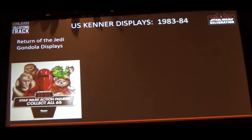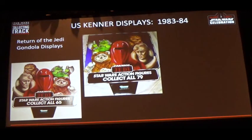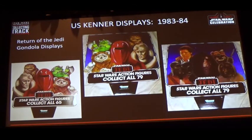Return of the Jedi has several great looking displays. These were probably less expensive in the past, but now they've also kind of climbed in price. Probably the average value of that particular gondola pair ranges from $1,500 to $1,400. There's a version of this that's not die cut, changing from collectible 65 to collectible 79. And instead of just having that one artwork on one side, they added these figures on the next slide.